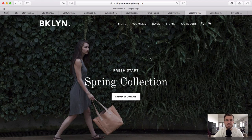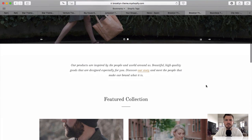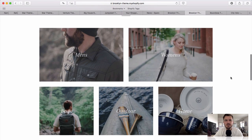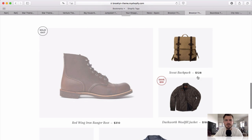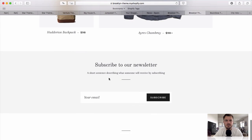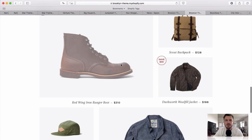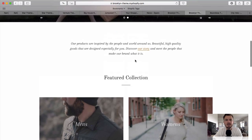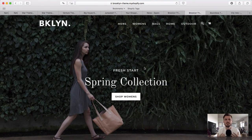You can obviously change the slideshow. Then you've got good text. If we scroll down, again, this really heavily relies on sections. You can have your featured collection, which is nice here, and then products, and you can do the newsletter. Now, this does possibly look a little bit raggedy because it's just throwing all different things in. You can actually make it look very neat if you want it to.